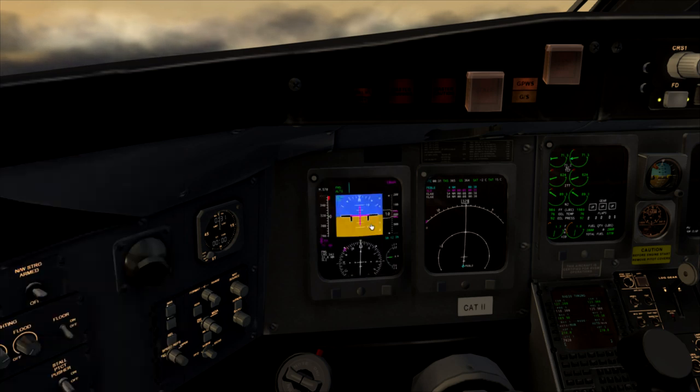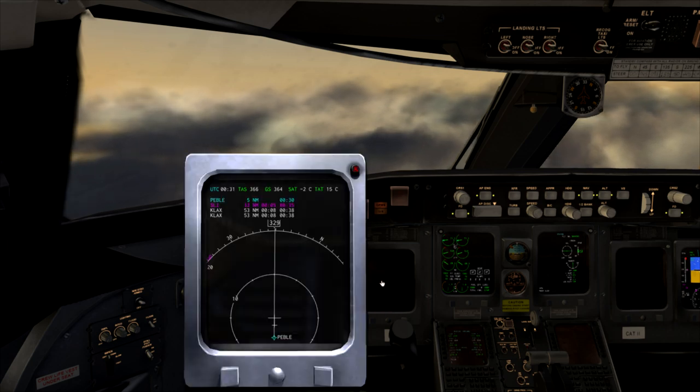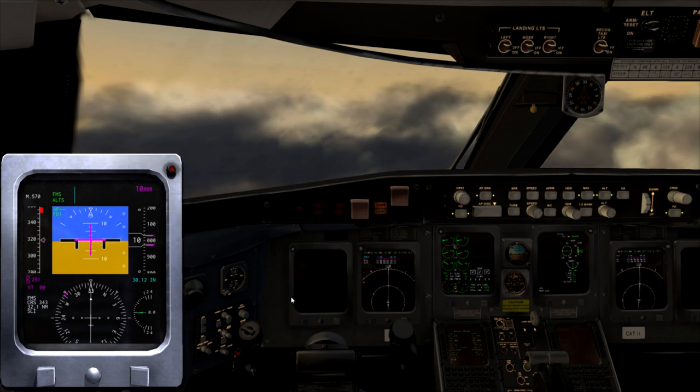What a big difference that made. And we'll just double check that speed, how we're looking. 366 true. Not too bad. 320 indicated. 32 miles to Seal Beach.